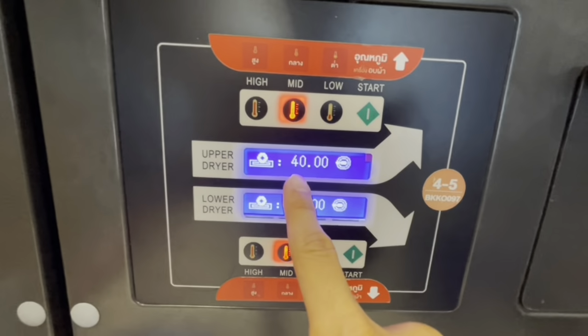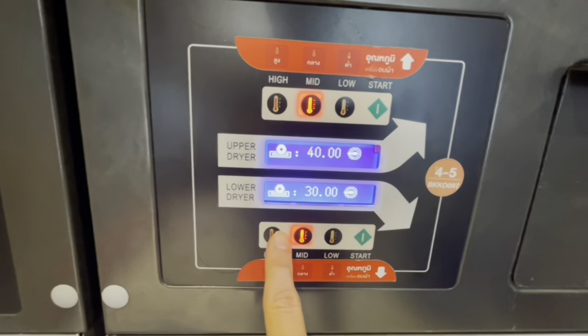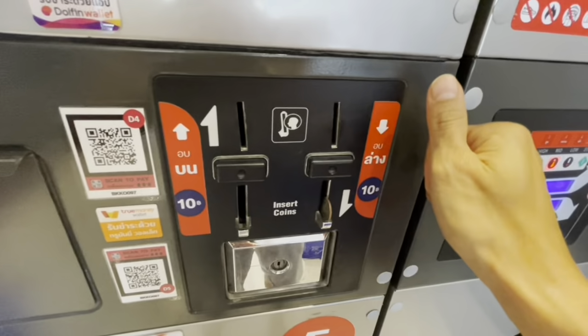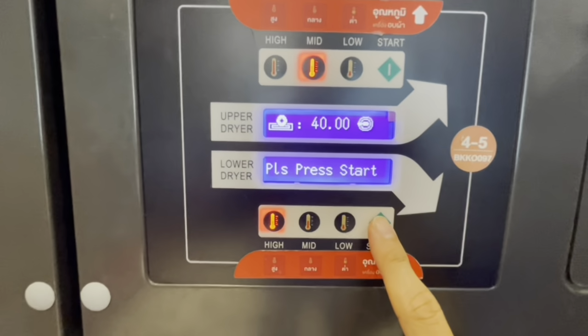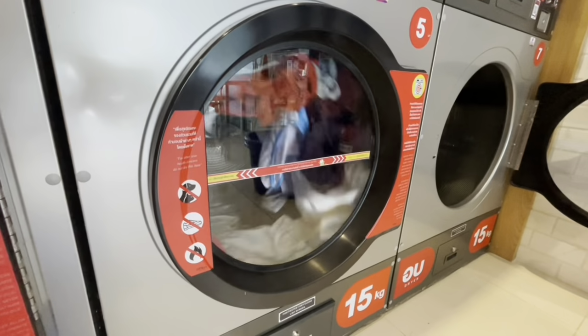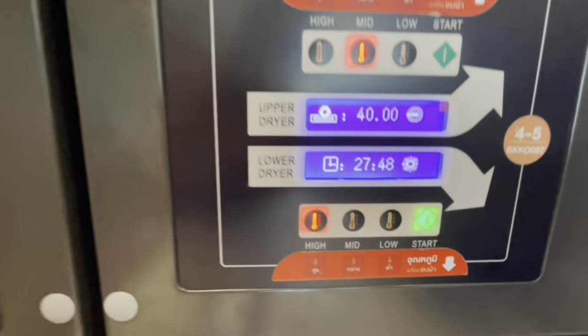It's 40 baht. So we have to choose the high temperature. Start. 28 minutes.